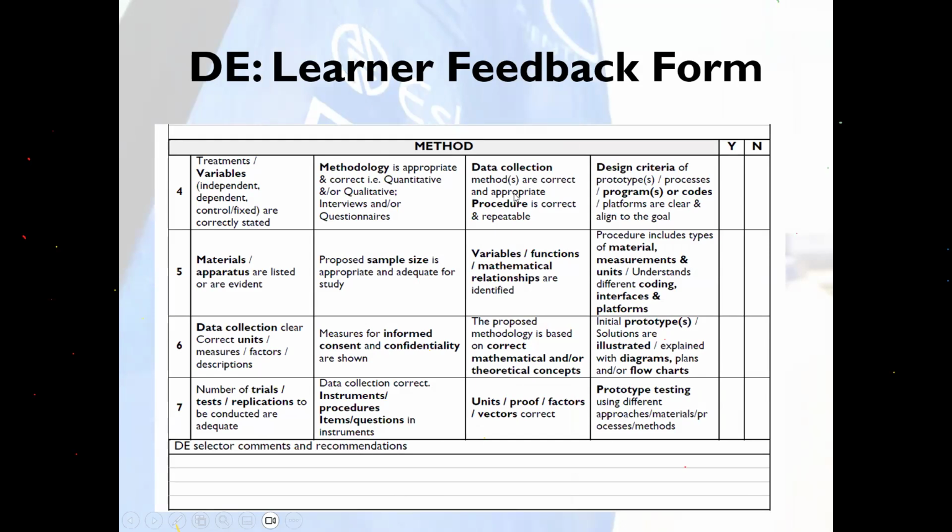For your social science project, learners, I'm going to just remind you to keep yourself muted, please. For your social science project, look at 5, row 5. We're talking about the sample size. How did you select the sample size? Look at number 6. What measures did you have to get consent? Did you send out the questionnaires with the consent form? Do you have a letter from the principal? All of that, okay? That's what we're going to look for at the District Expo.